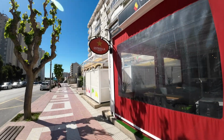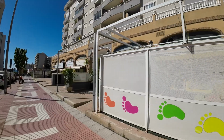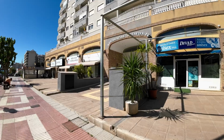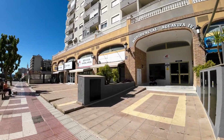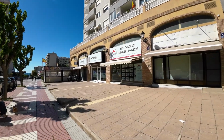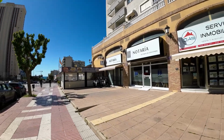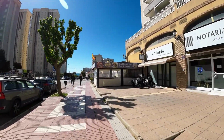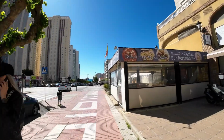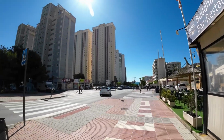Of the services, which are the ones that you can see right now, we've seen the dental clinic, we've seen Ludoteca, which is a place for small children up to 6 years old, like a care place. We have a hairdresser salon, an aesthetics place, obviously real estate companies. Where would we go without those? They're on every single corner in our country. The notary office, which is where you would go to, for example, sign the purchase contract for your property if you're looking for one here in Spain.